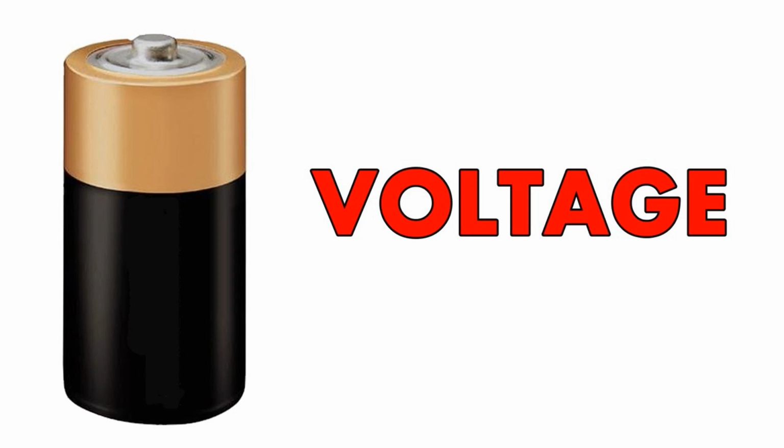Voltage sources are devices or components in an electrical circuit that provide a potential difference, or voltage, across their terminals. They are responsible for establishing an electromotive force, EMF, that drives the movement of electric charges and the flow of current in a circuit. Voltage sources play a fundamental role in powering various electronic devices, systems, and circuits. There are two main types of voltage sources.